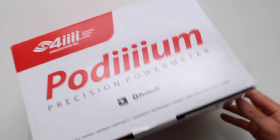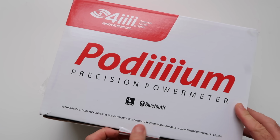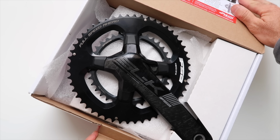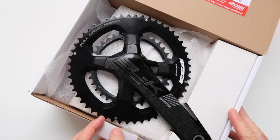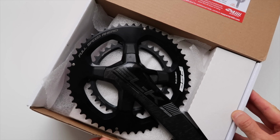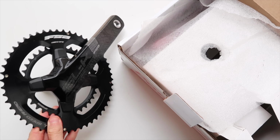Okay, over to the unboxing of this unit, and it comes in a massive sized box. Okay. Crankset itself, instructions up here. Crankset again, let's get everything in the box out onto the table.